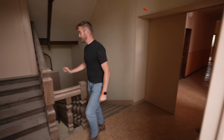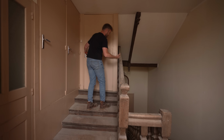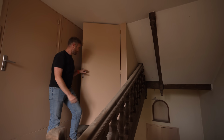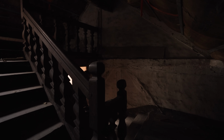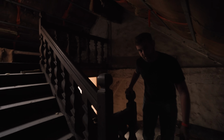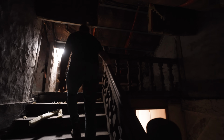So up here is the attic. And unfortunately, they've boarded and added this door. But the staircase actually continues up again. So I'll show you, but it might be a little bit dark. So here we are. This is where the staircase continues. You can see the balustrade and the steps continue up. So when we do renovate, we will be able to expose all of this and do a really good job.